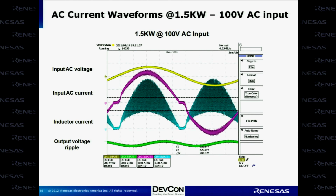Some waveforms here. This is what it looks like: the AC input voltage, the input current, then the inductor current, which has this ripple that you can see here, and then the output voltage.